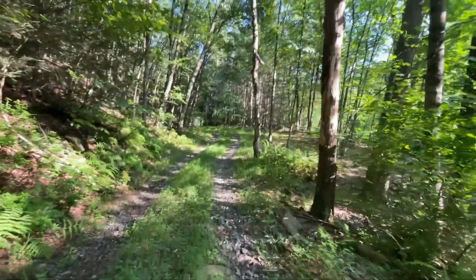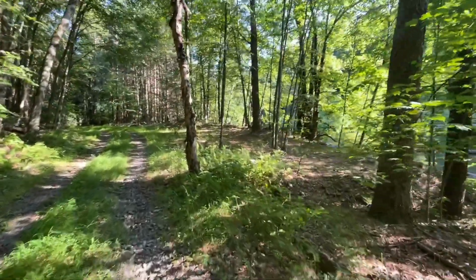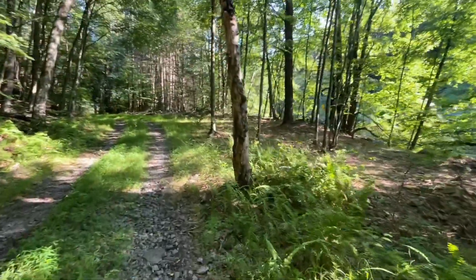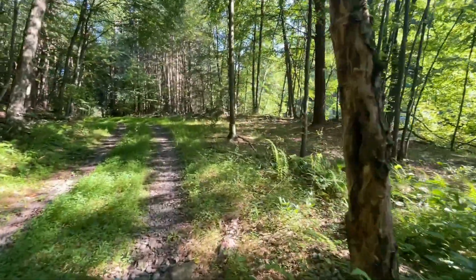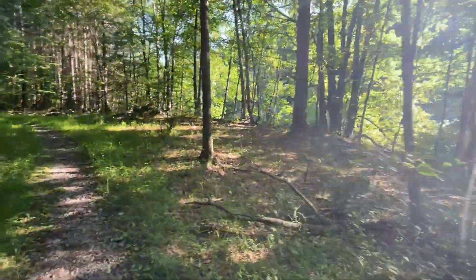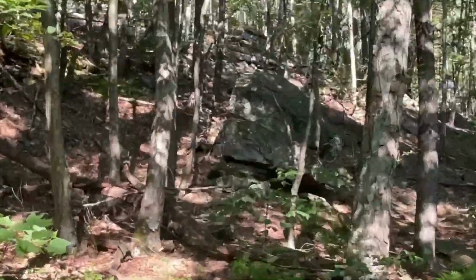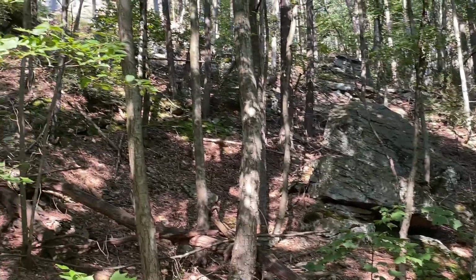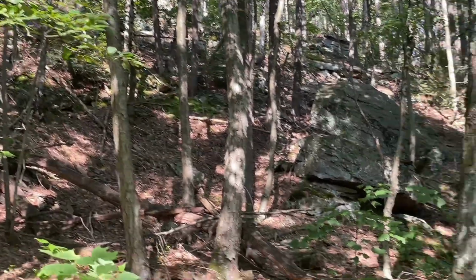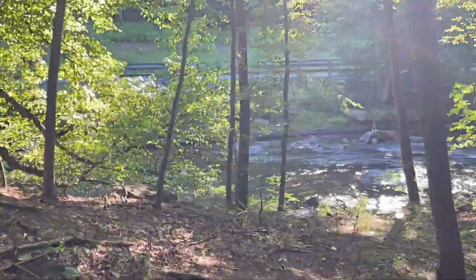Getting to a flat spot up here. Some of these flat spots along the side here look like good camping spots, but maybe people used to camp here and now you're not allowed to. I'm not really sure what the deal is with that, but it's very pretty back here. There's some more rocks. I'm big into rocks, if you can't tell. But also just as big, if not more, into the water features.